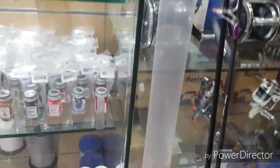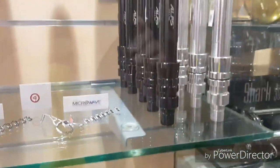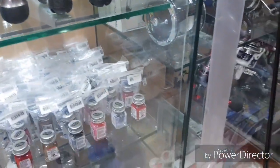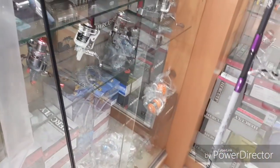Huge multipliers. This is a lovely looking little rod. Whatever it's for, I'll never know. And reel seats. Some sort of jigging rod. But oh, it's amazing.